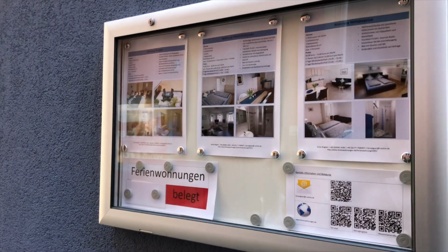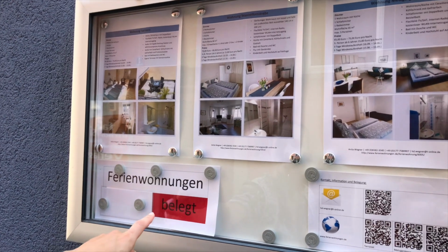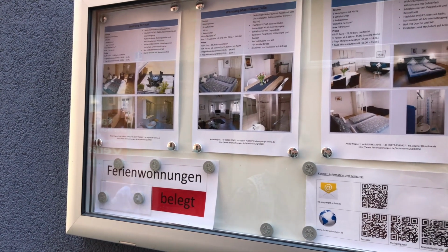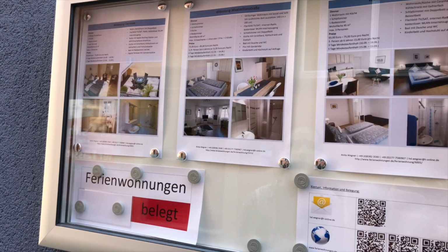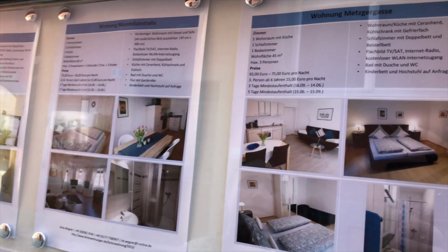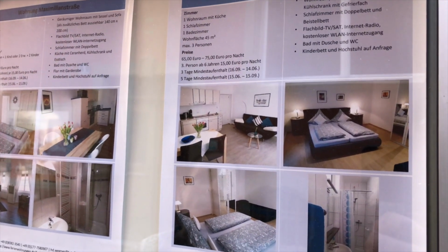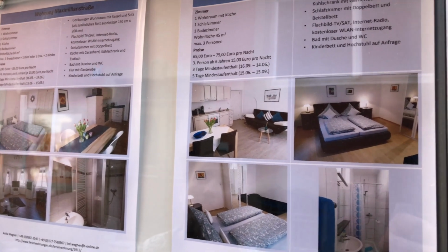Wohnung for holidays, holiday flats. So over here they're renting out in Lindau. Yes, and belegt is like it's occupied already. And how much does it cost here, Lara? So for example, this is 65 euros per night for 2 people. Looks quite nice.